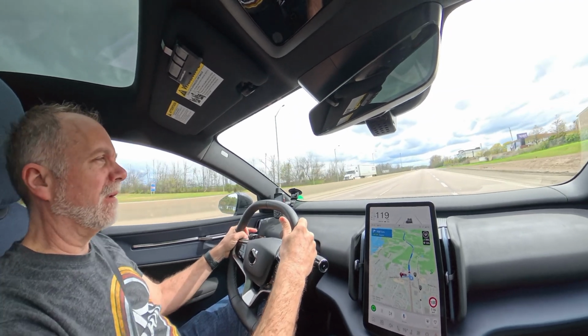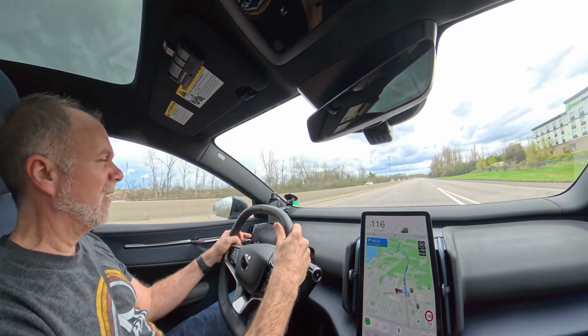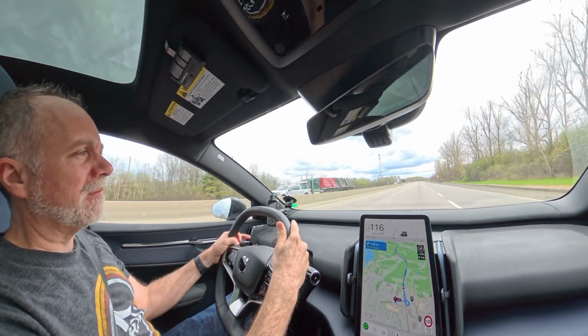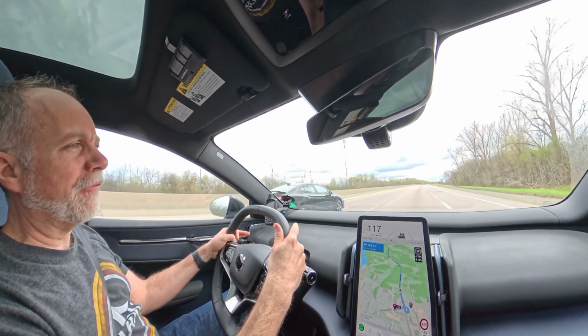Went really well. Charging, I think, brought it up to what is now 78%, 20 some minutes, and now we're on our way to Trenton, which is 170 kilometers away for our final charge of the trip.